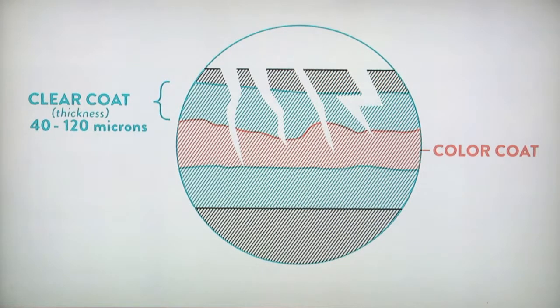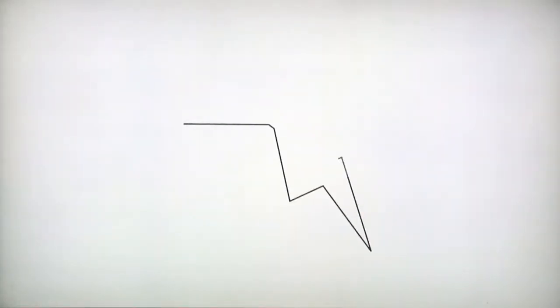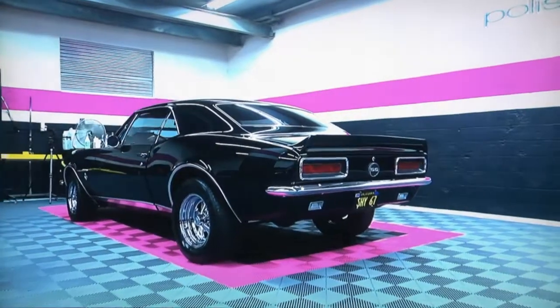But if we minimize the edges of the imperfections, we can keep the light from bouncing off at those sharp, sharp angles. And that means the imperfections are all but invisible. The light won't get cut up when it hits it because there's no sharp edges left for it to bounce off. Nice and smooth. Now, to protect it.